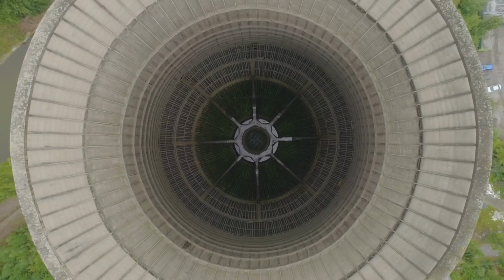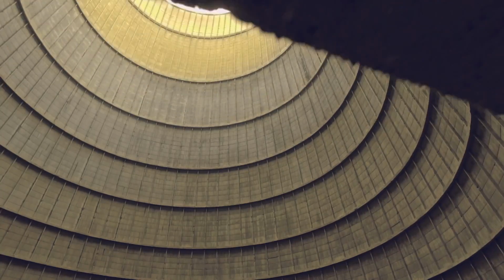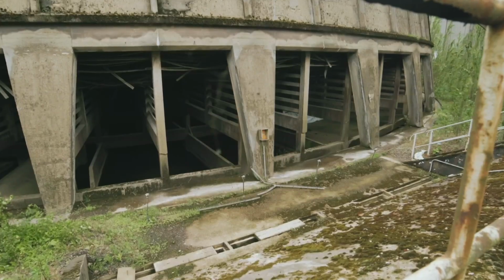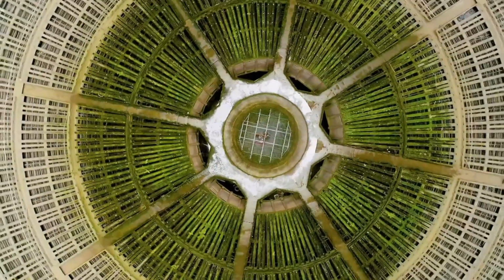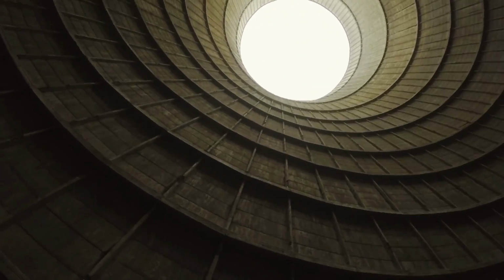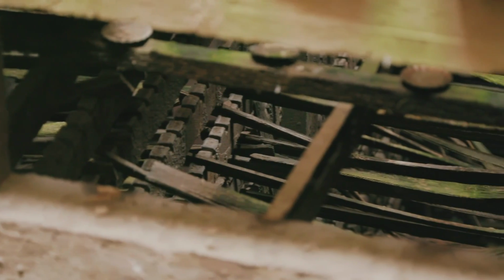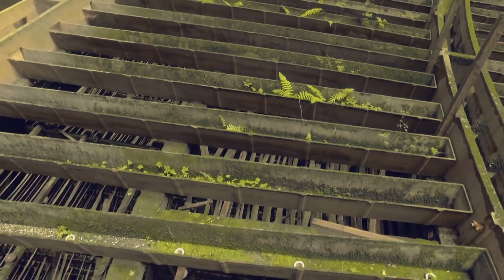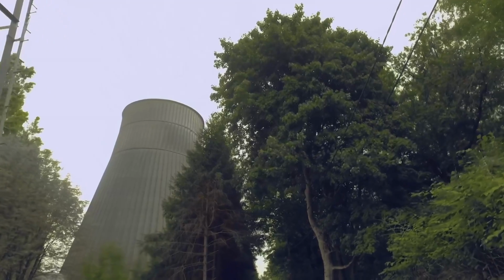It's certainly impressive. It's amazing to see. It's quite beautiful. They've got these really flowing shapes. Mysteriously, the wide base is pierced all around by numerous gaps. The tower's interior looks like an unfinished beehive, covered with rotting wooden slats and weed-clogged channels. What lies behind the bizarre features of this massive tower? And why was it abandoned?